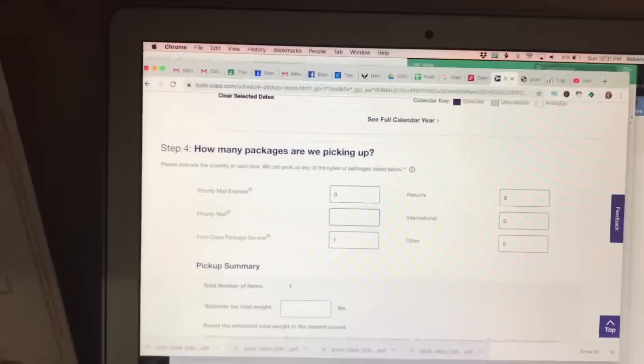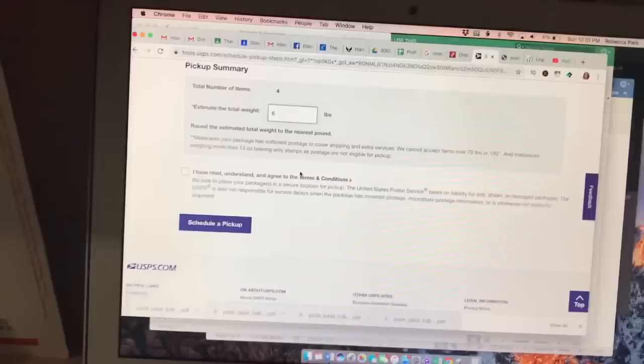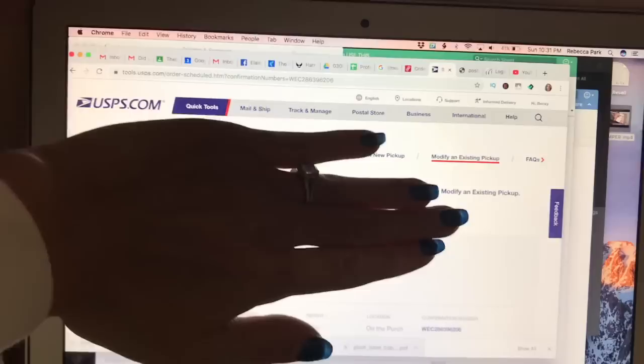In total, it's probably going to be about 6 pounds because most of that stuff is super light. And we'll say 8 pounds because I guess that one projector thing alone is like 4 pounds, and then that jacket is probably 2. So we'll say 8 pounds. As long as it's not over like 70, you're good. Then you say you have read and understand the terms and conditions, you schedule your pickup, and then you just put them outside and you're good to go.